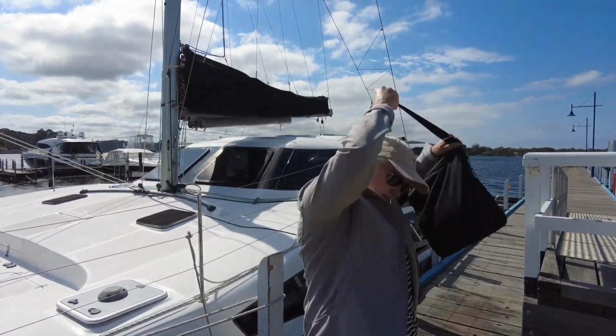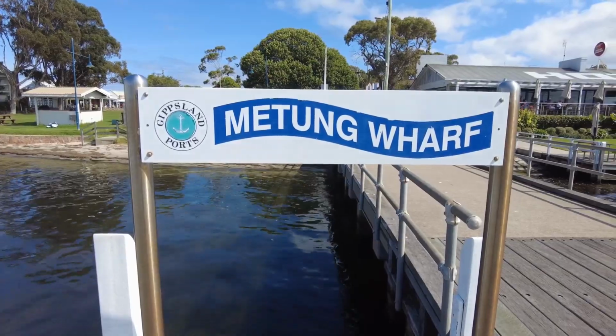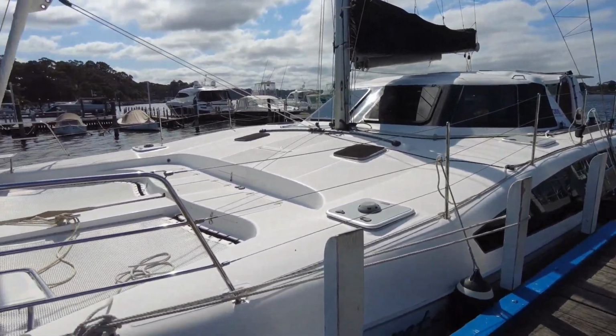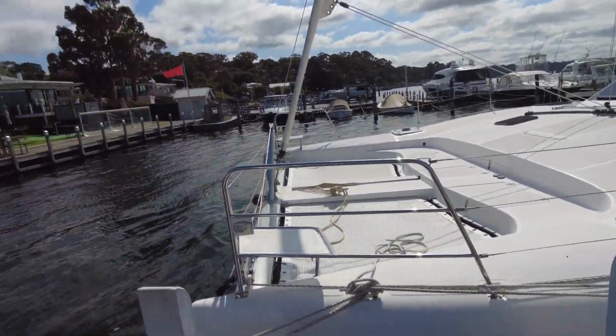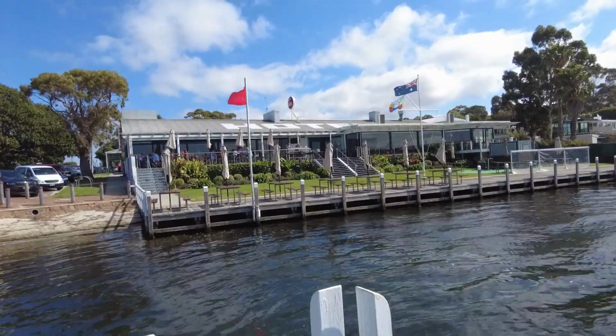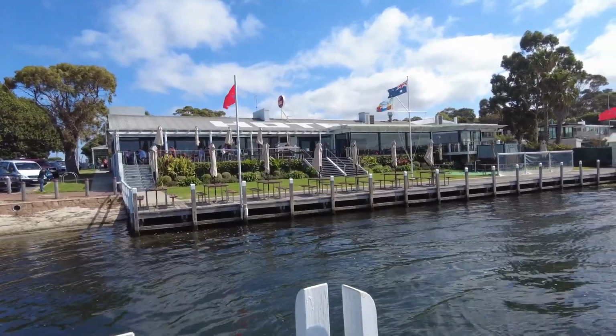So we've just pulled into the Metung pier. Prime spot. Premium. Right out the front of the Metung Hotel. We're hoping to get dinner or lunch, one or the other.